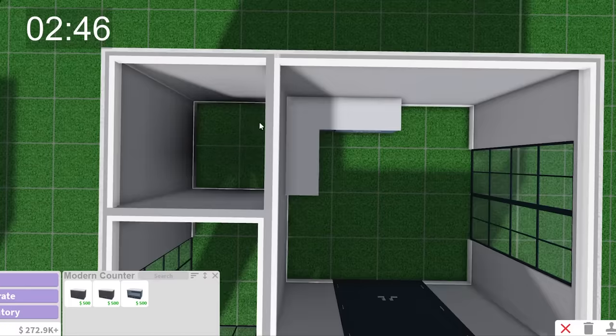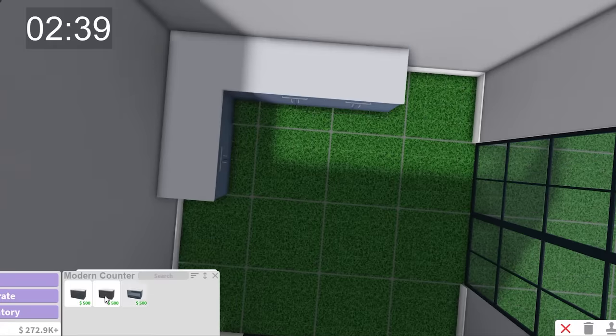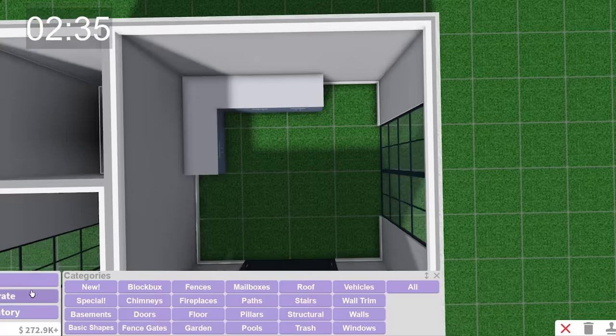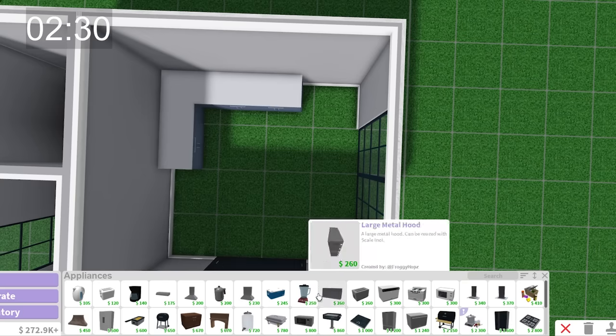Wait, we need a door for the bathroom. I can put the door in the bedroom. It's gonna be fine. Did I put 3 counters? Yeah. It was going into the other one and it confused me. I need to hurry up. Why do I always open the build menu instead of the decorate menu? I always do that. Okay, fridge, where are you?